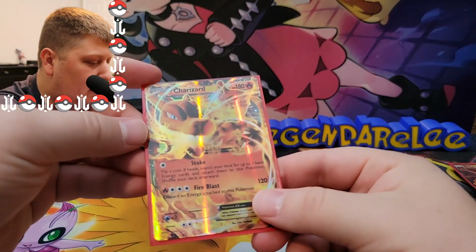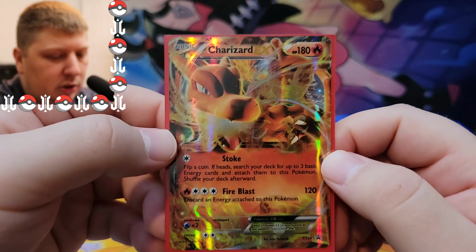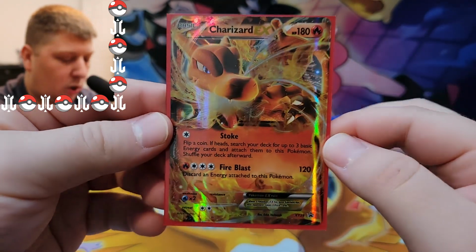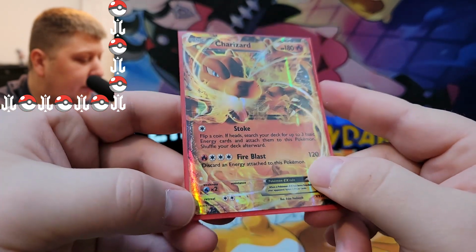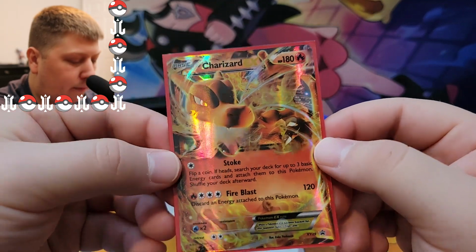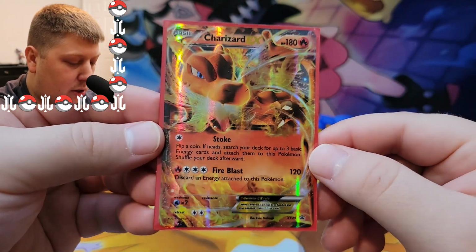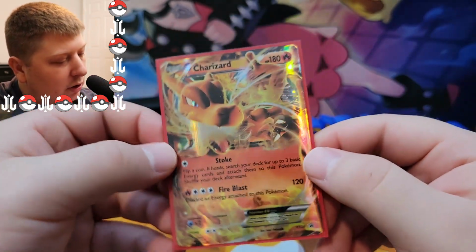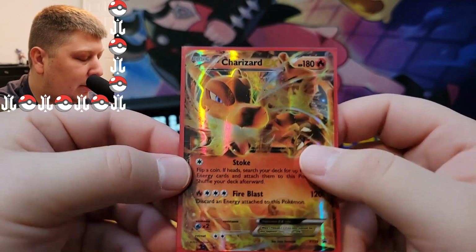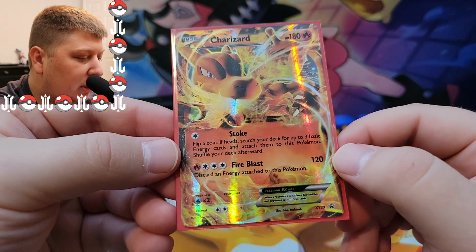I think, what's this one? This is a, okay. What is this? Oh, this is an XY promo. Okay. Charizard EX XY 29 from 2014. Wow, I didn't even realize what this was. Interesting. I wonder what this is from. Maybe like some sort of Flashfire box or something. I don't even really know. It's just in my promo binder. Interesting. Yeah, so XY 29 promo. Cool. I might have to look into that one more, see what this came in.